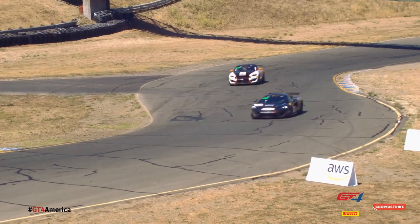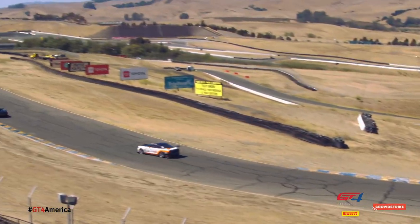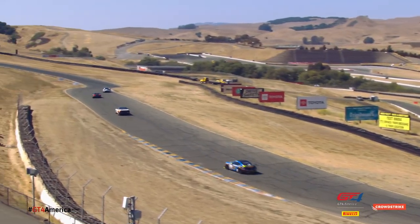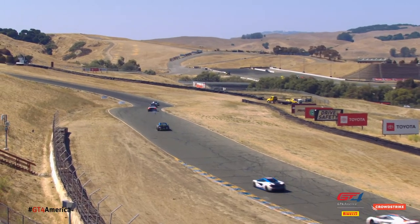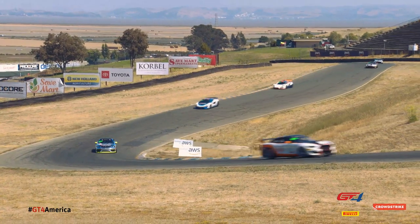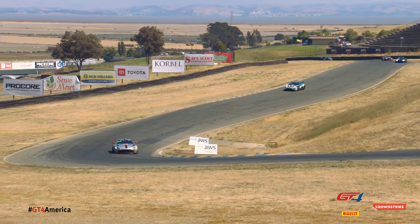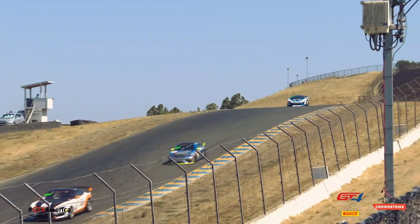But the guy at the front of this field has been pretty much unstoppable this weekend. The championship leader, Michael Cooper, the Black Dog Speed Shop McLaren, just been dominant here. He's just really been tough to beat. He feels like he owns this racetrack. Those are his words, not mine. And he certainly owned it this weekend in this class in particular. So what can the chasers do?